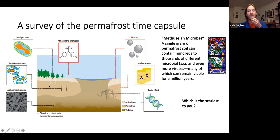So I'm just curious, of all of these things, which is the scariest thing to be liberated for all of you? I will admit that I am less scared of the bacteria and viruses than some of the other stuff. Tina's afraid of the nukes. Yeah, well, it's a grab bag. Everyone is afraid of something different, which is a good thing, maybe? Yeah, Jonathan says the carbon dioxide.